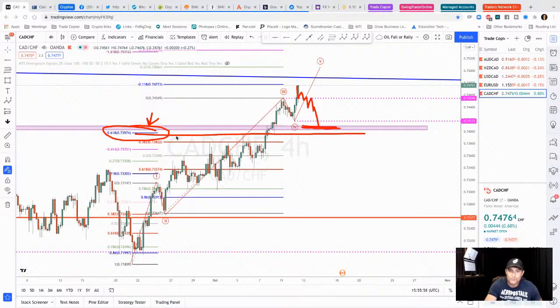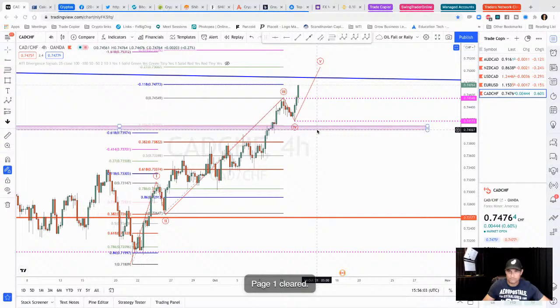Now, what's going to drive price down? There are two things that can drive price down. Firstly, number one, US oil. If US oil gets weaker, that will be driving price down. If we take a look at US oil, we are expecting US oil to weaken, so we are expecting a downside move.